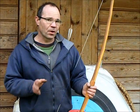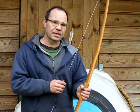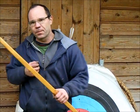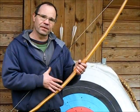That all came at a price. You had to train, and you had to train arduously to get to use these things, to the point where it would change your whole physiology. Your muscle groups would change, your tendons would stretch, your bones would deform. That was the price that it took to shoot one of these.